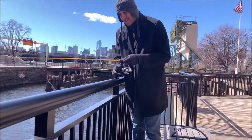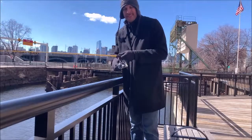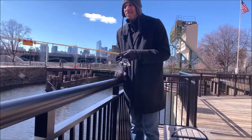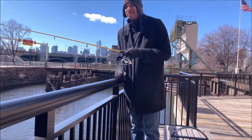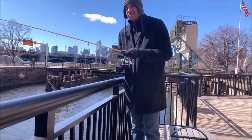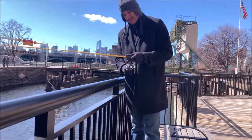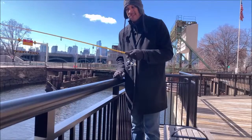There's gotta be some fish over here somewhere. Even if they steal my bait, that's cool. At least I know you're here. Alright, geese. Something is very wrong with my reel.